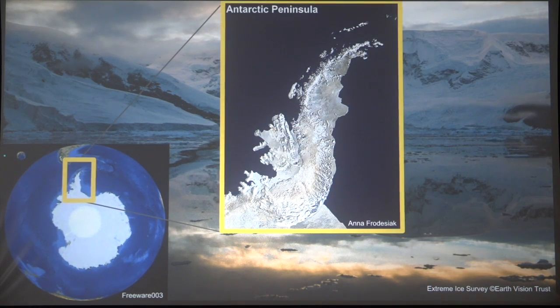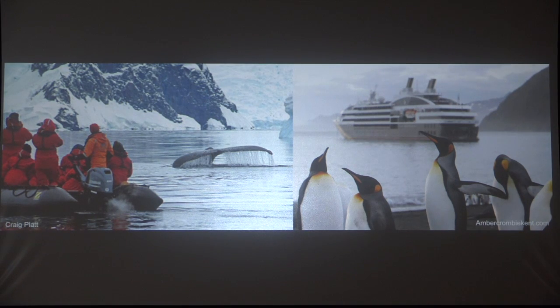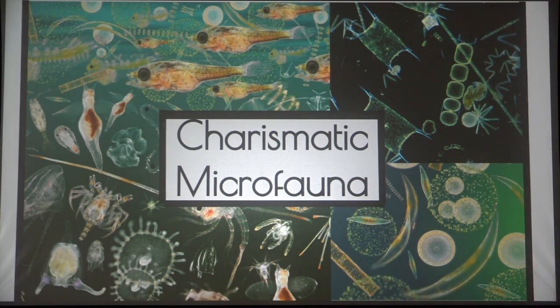The coast on the peninsula is lined with fjords, and fjords are just deep-sided valleys that were cut by glaciers. These fjords are hotspots for biodiversity, and they provide habitat and refuge for whales, seals, and penguins. And these charismatic megafauna are supported by what I like to call the charismatic microfauna, or the microscopic plants and animals named phytoplankton or zooplankton that hide within the watery world.